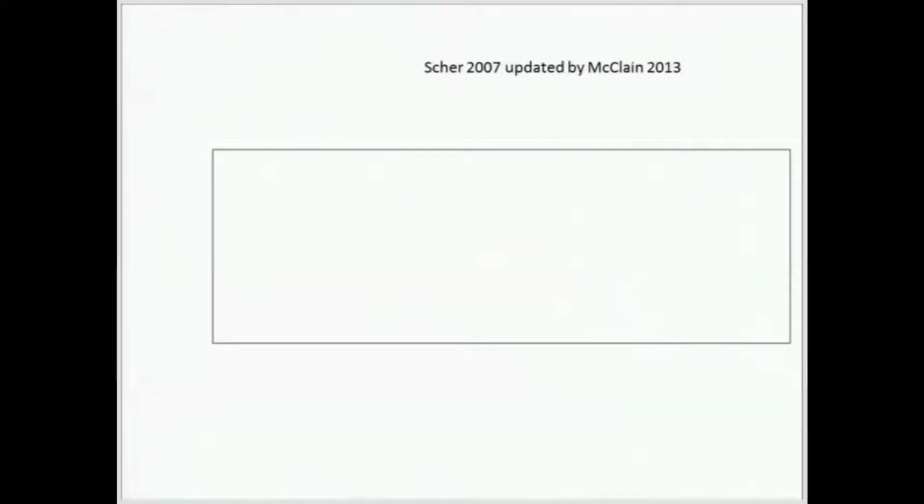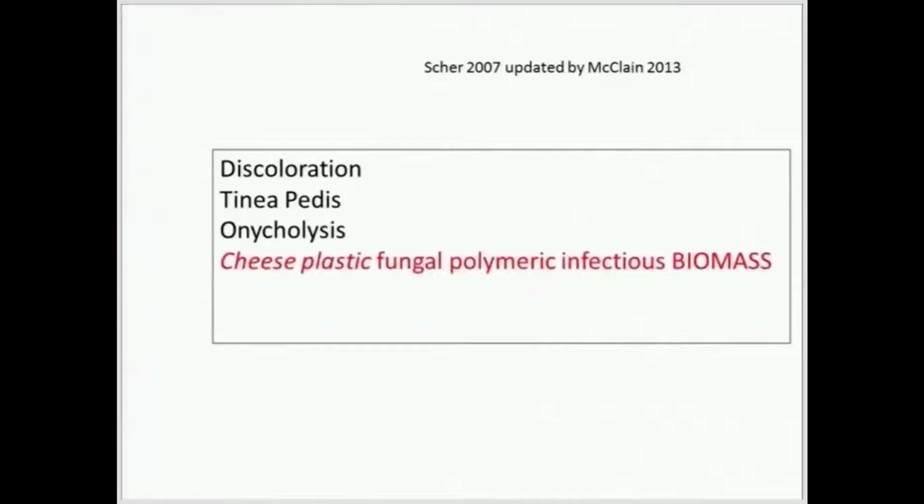Well, I'll tell you. So updating this, we agree with the discoloration. Tinea pedis is a very powerful independent criterion. Onychomycosis, powerful. What we disagree about is what is the nature of this debris. So I'm going to give you my description here that it resembles cheese. It's more like plastic biochemically. It's a fungal polymer that cross-links. It's infectious, and it's a mass. It doesn't go away readily.